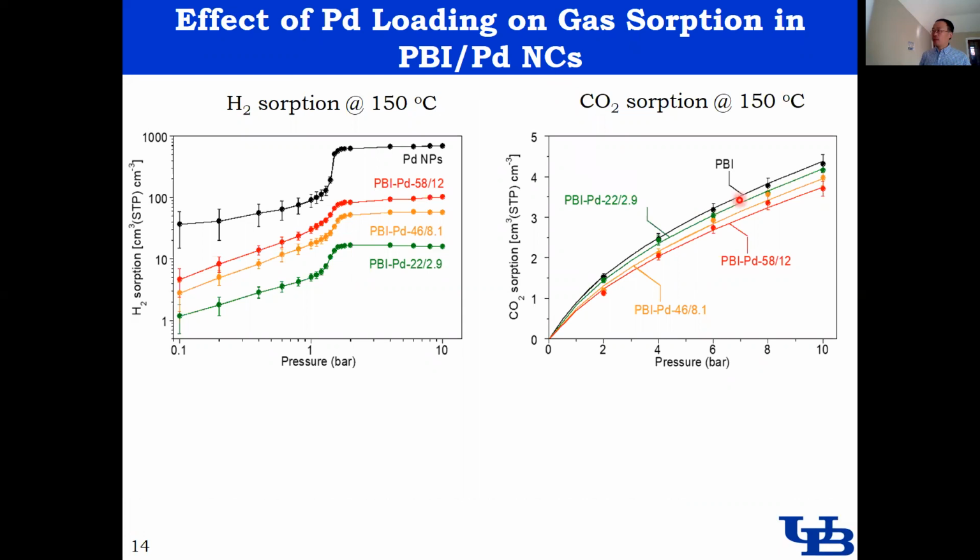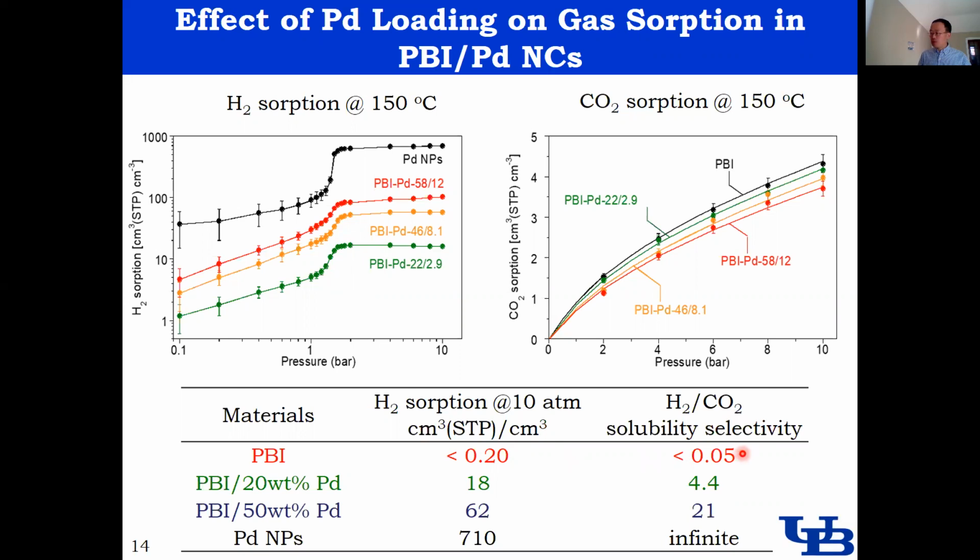As we expect, CO2 sorption in nanocomposites decreases with increasing palladium loading. And here's 58 weight percent, 12 volume percent. On the other hand, we see a consistent increase of hydrogen sorption as we increase palladium loading. Again, this is not surprising. If you compare the hydrogen over CO2 solubility selectivity, the addition of palladium particles can significantly increase the hydrogen over CO2 selectivity, by orders of magnitude.